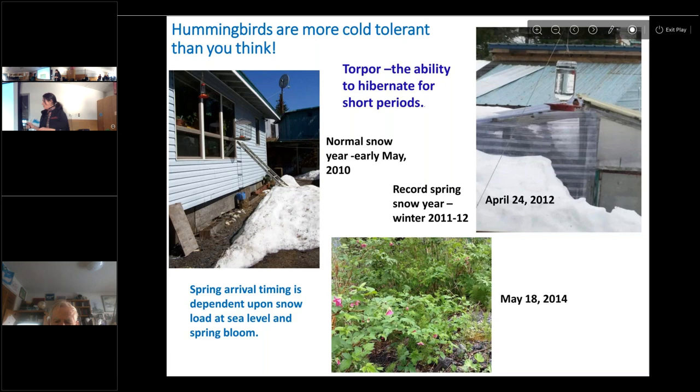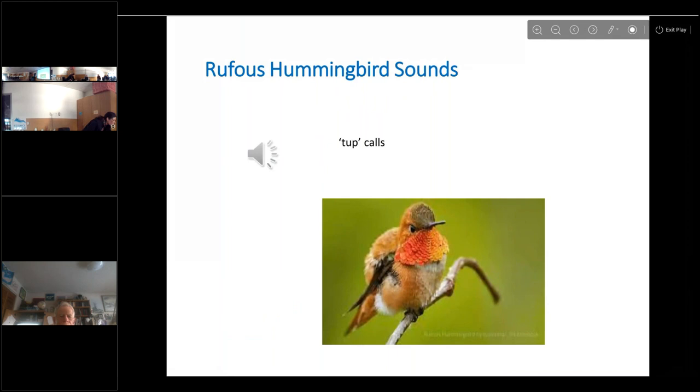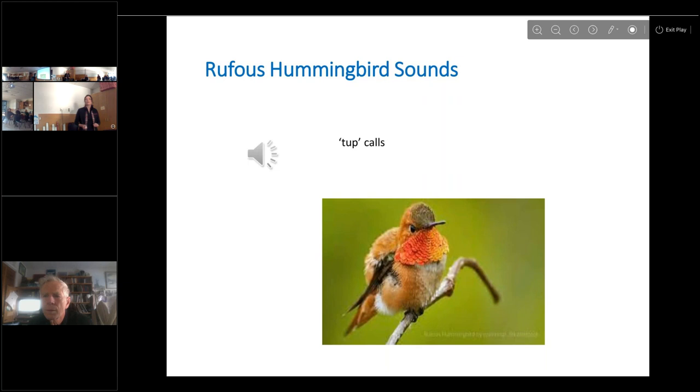So rufous hummingbirds are very vocal. A lot of times you will hear tup calls. So these are basically just, they're not necessarily alarm calls, but they're like, I'm aware of you, you're making me slightly uncomfortable, I know that you're there. Or they're a little annoyed, they'll do these little tup calls.